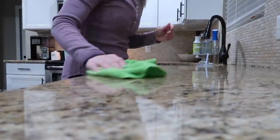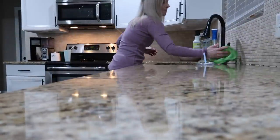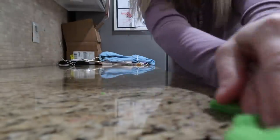The clear containers are great. I use them in my sister-in-law's kitchen. I've used them in my bathroom, and they're just awesome.